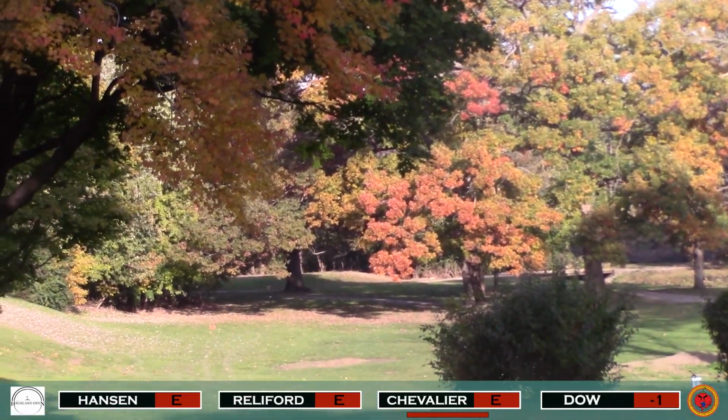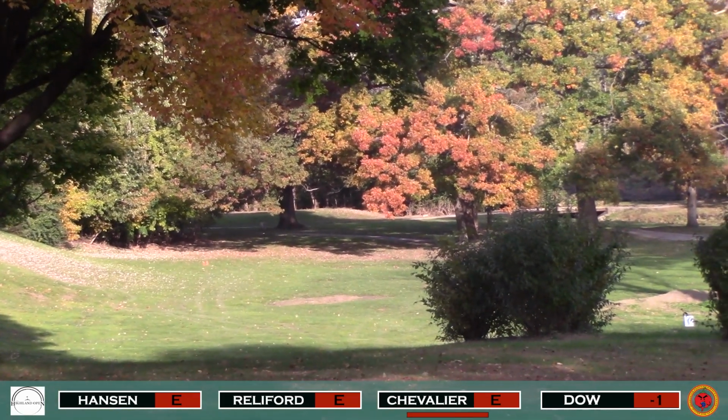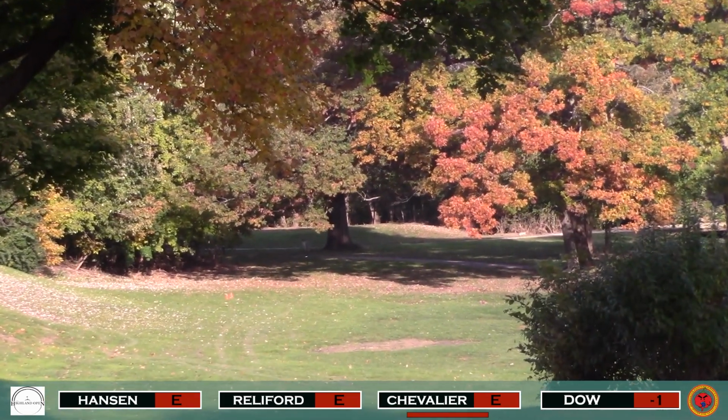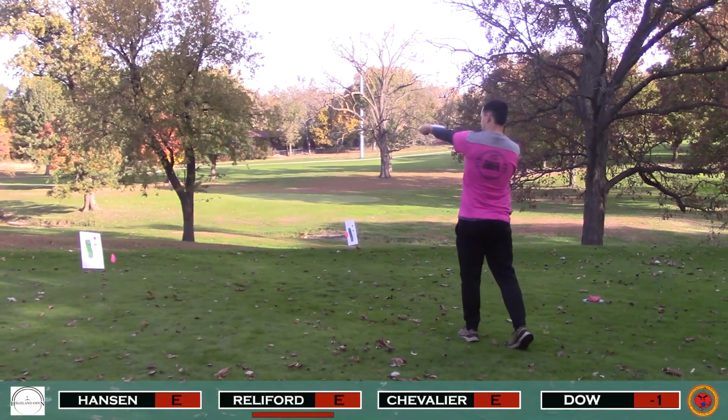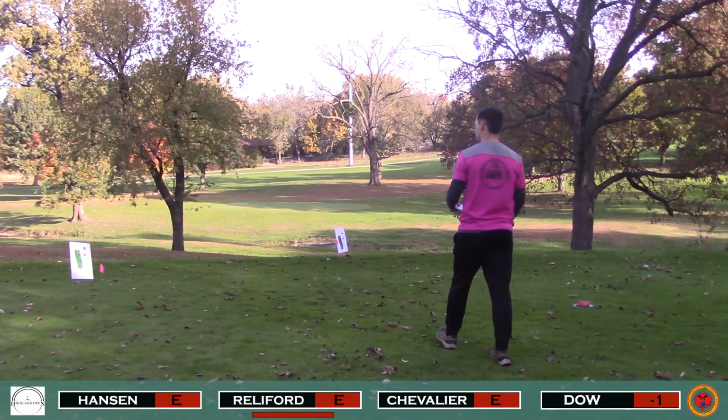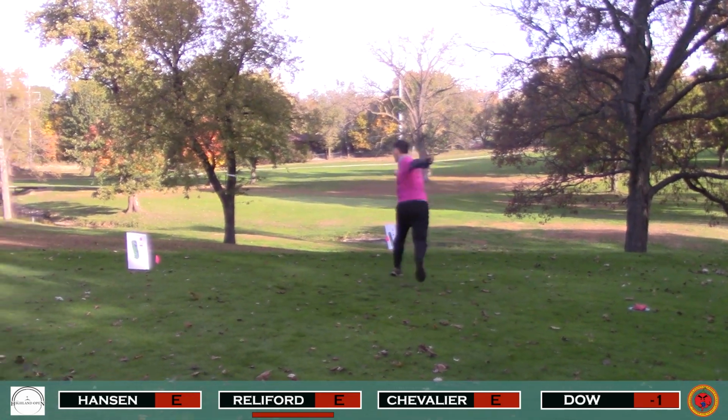And this thing is smoked, folks. Holding that turn. And it skips up there. He is around circle's edge. Granted, it's downhill, but that's still around a 600-foot pole.